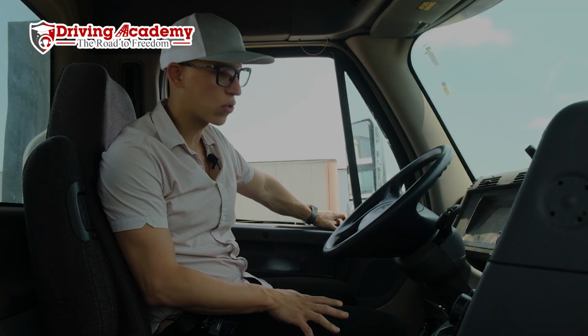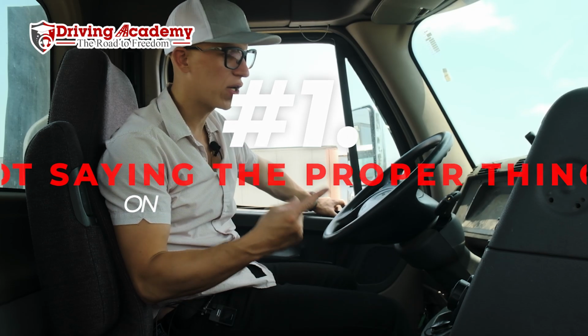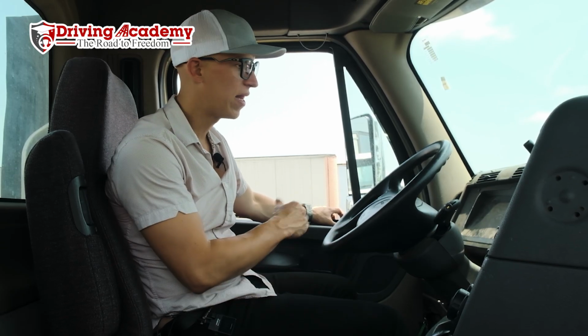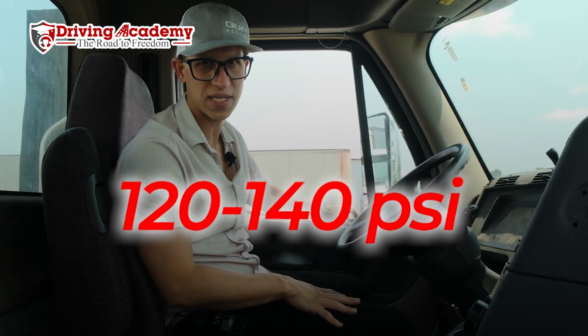Alright, so thing number 1 that you can actually do to fail your actual road test is going to be not saying the proper things on the in-cab inspection. The first thing that you can actually mess up on is going to be building up air pressure. So you're going to do a safe start for your in-cab inspection. Then you must tell the examiner, okay, I'm going to build up the air pressure from 120 to 140 psi. If you don't say that, then you will fail the test automatically.